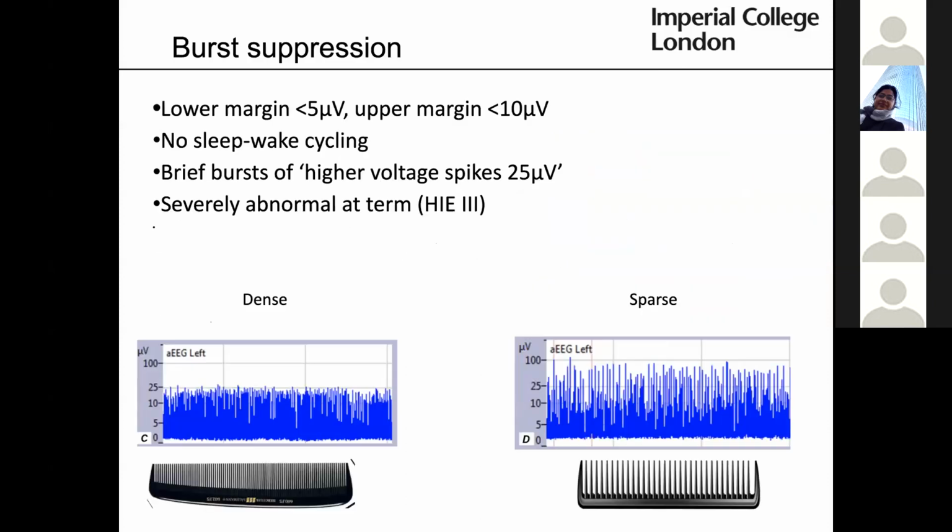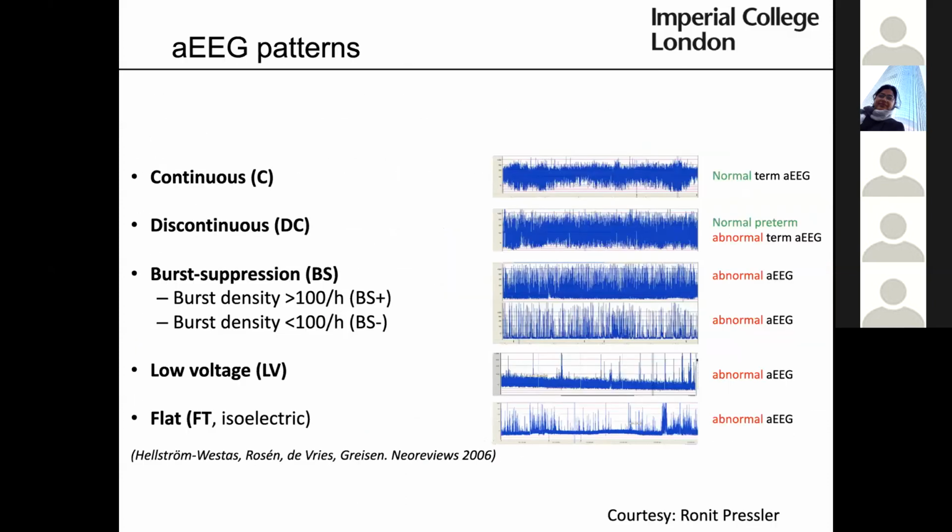So these are the 5 patterns you need to know of: your normal trace, and then the discontinuous one, which could be normal in preterms or maybe just mild end of brain injury, and the 3 clearly abnormal patterns: burst suppression, low voltage, and isoelectric patterns.